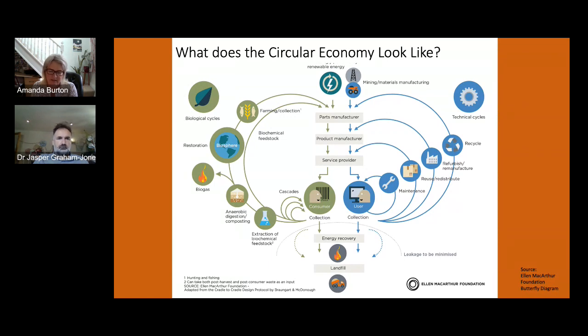And this is illustrated in this butterfly diagram developed by the Ellen MacArthur Foundation, which shows materials flowing around the system in loops where nothing goes to waste. So we use things rather than using them up. So there's the biological cycle of materials on the left, and on the right, the cycle of technical materials such as metals and glass and plastics, where the goal is to really keep materials at their highest value for as long as possible.